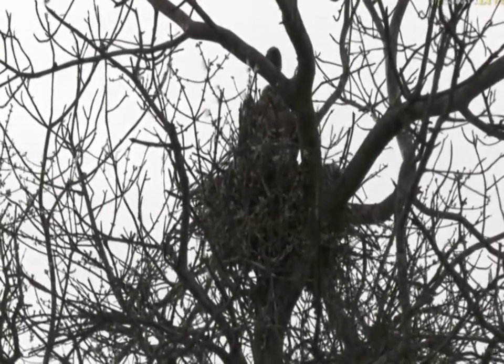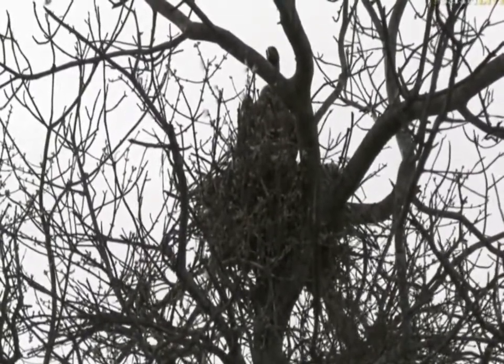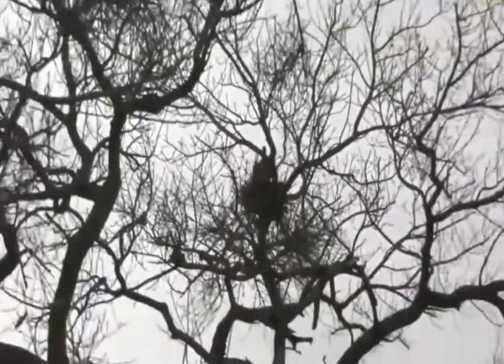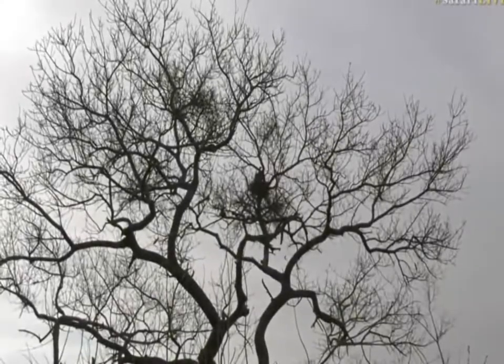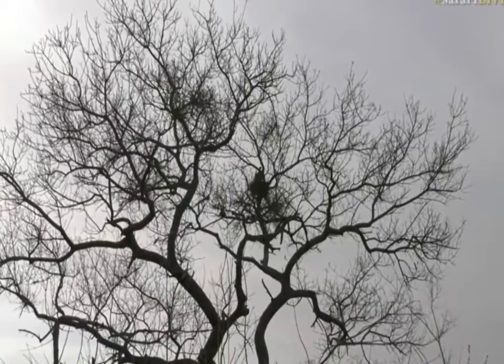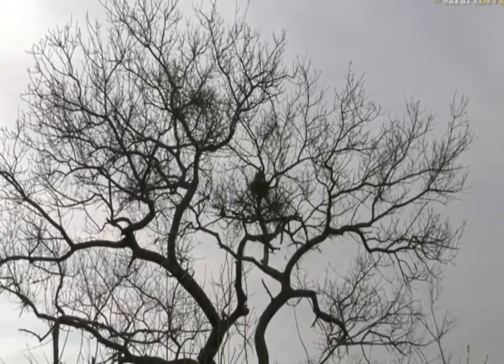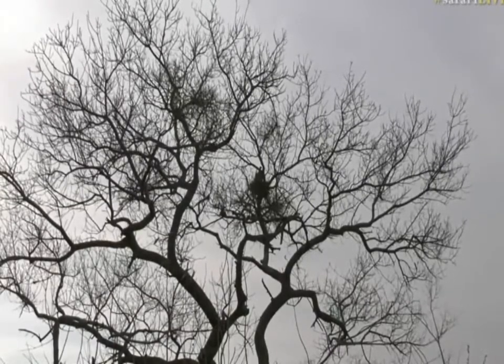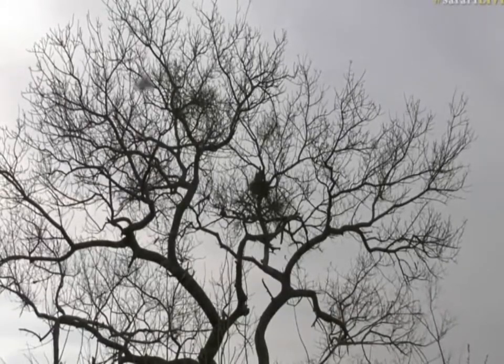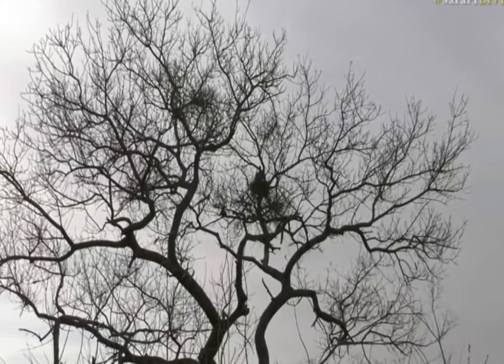And then your lappet-faced and white-headed tend to be right on the crown of trees, so they tend to be right on the top of a tree where you can see it quite clearly. And then your Cape vulture, which is another vulture species we get here, they tend to be cliff nesters, so they like to find mountainous areas where they can nest on cliffs, and that's where you find them. So quite cool that you can identify just from the nest roughly which species it is. Of course, there are always anomalies to these things, but that is pretty much it.